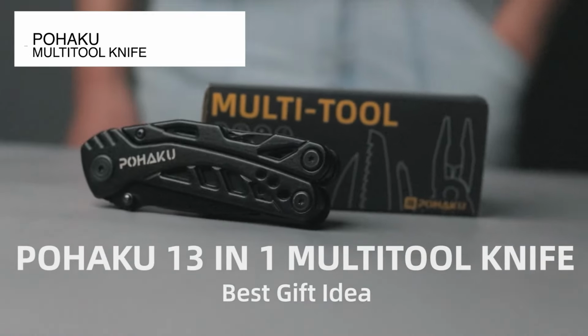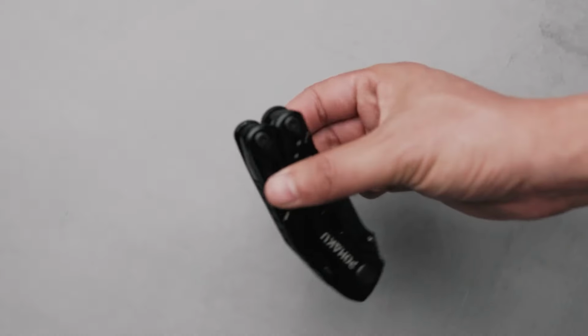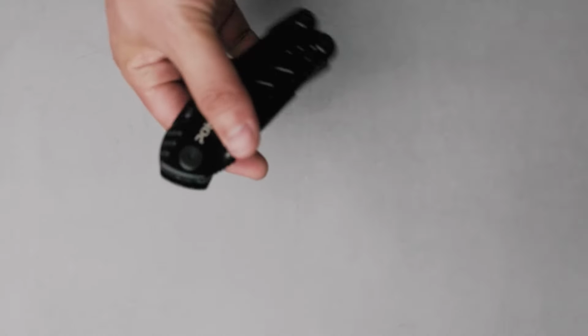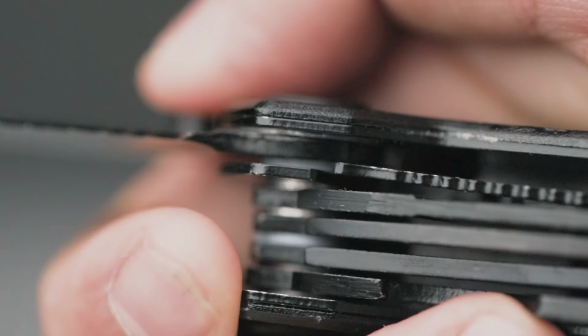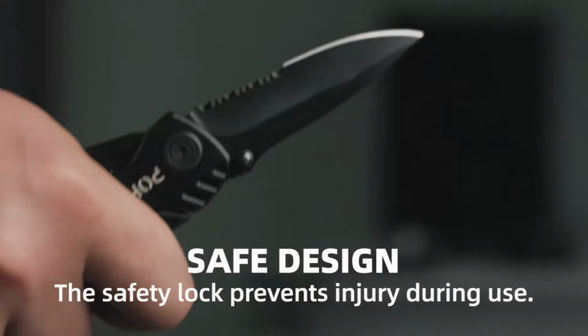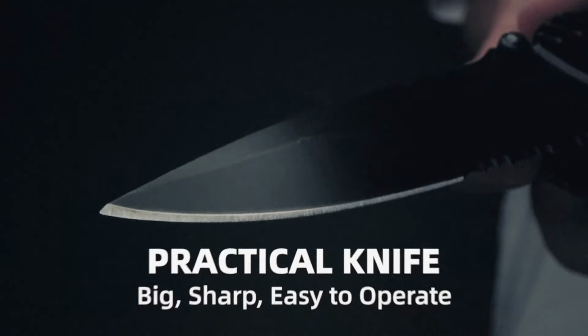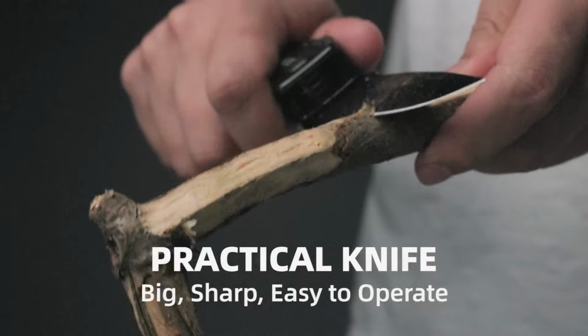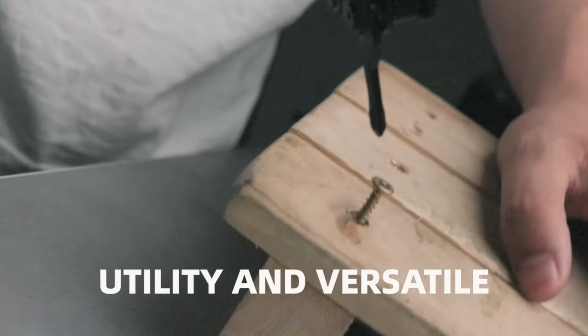Next, we have the Pohaku Multitool knife, which stands out with a larger-than-usual blade that's over 3 inches. Perfect for heavy-duty cutting tasks. It's crafted from high-quality stainless steel with a black oxide finish for rust resistance, making it a reliable option for all-weather use. This multi-tool includes 13 functions like pliers, multiple screwdrivers, can opener, rope cutter, and a dual file.